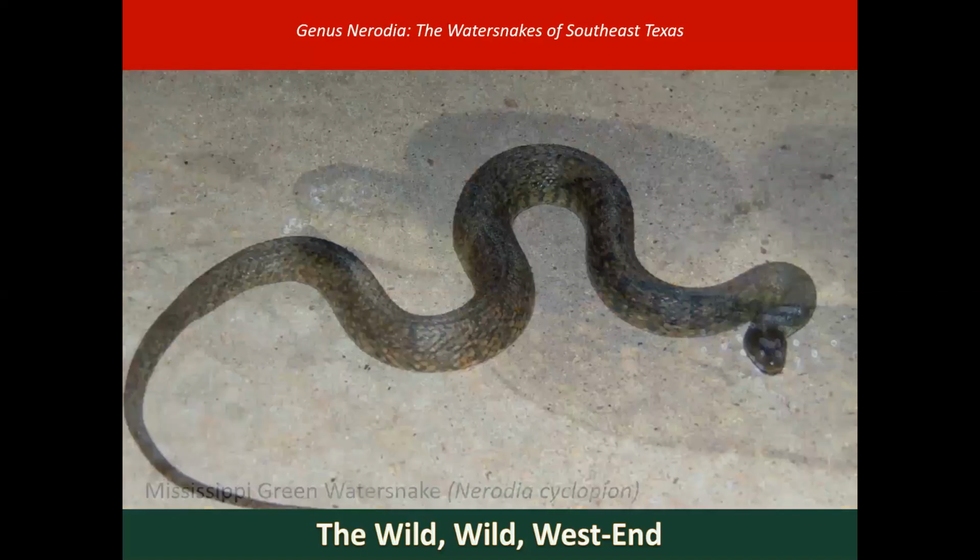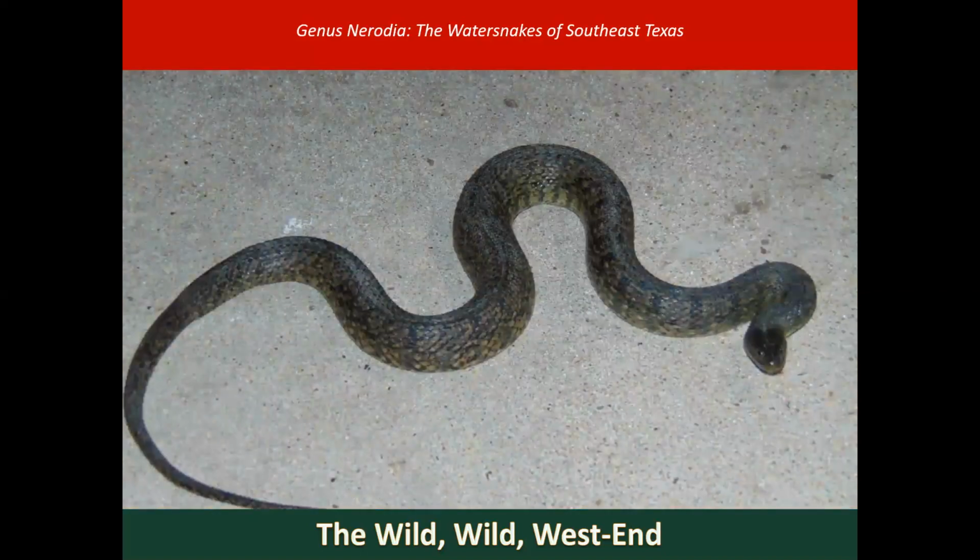So that first snake was actually one that was photographed in Anahuac. This one here was photographed in Galveston County. They're identical snakes. There's not any locality variation between those two. Again, the Mississippi green is not a very large snake. I seldom have seen one up to 3 feet. Usually they're going to be 2.5 feet or smaller. The Florida green water snake, on the other hand, is quite different and can be up to 6 feet, I believe, and maybe even a little bit more than that.